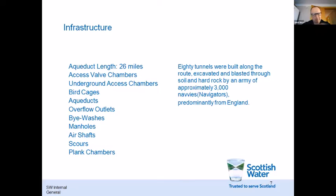So just some detail on what that infrastructure involved; it wasn't just tunnels. There are two tunnels, the old tunnel and the new tunnel. These tunnels had to be interconnected, and they have the various washouts, manholes, and vents. The vents are called bird cages. They're basically chambers that come up to surface level with a curved cage type structure on top, hence the term bird cage.